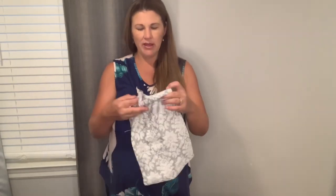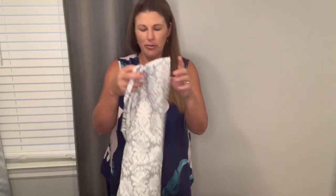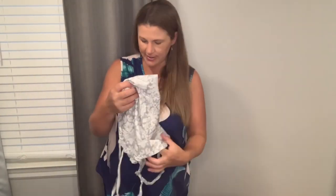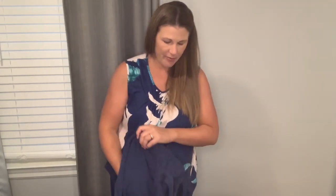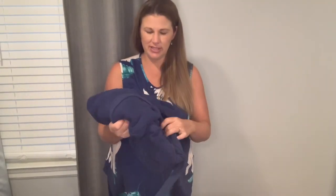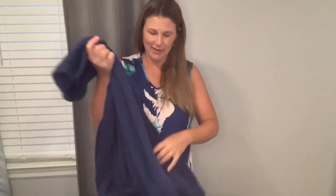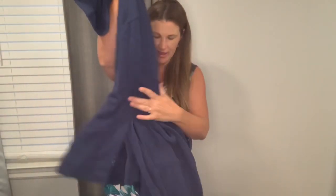This is my cover for breastfeeding. I don't know if you're going to need that, but just in case, it's a good thing to have. Then my sister gave me this robe. It's just a robe that she had. I didn't want to buy anything because I really don't use robes at home, but I thought if you end up walking out in the hallway, it's kind of like a sweatshirt robe thing.